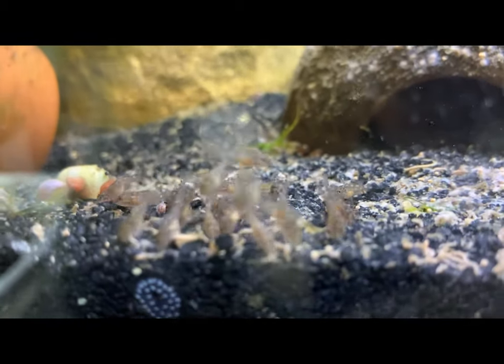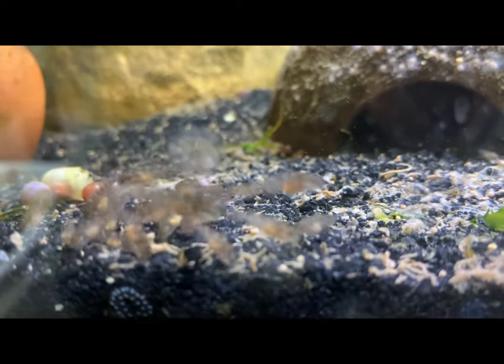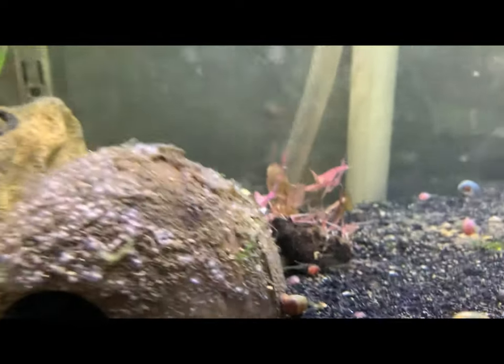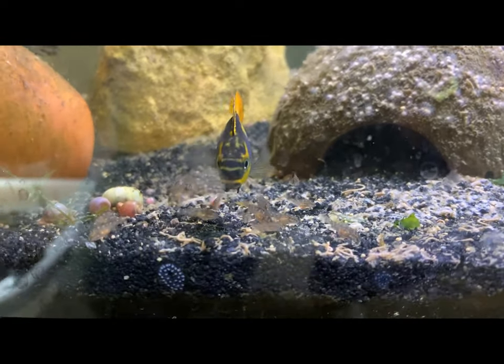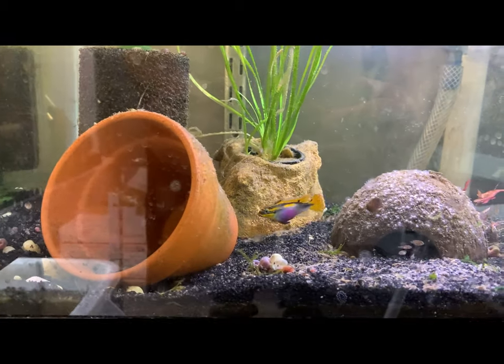Now, they were alone in the 10-gallon tank, but I think the larger size tank actually proved very beneficial in spawning them. So I will continue to keep them in the 20-gallon long. And once I have removed the fry, I will reintroduce the male and definitely keep an eye on them, as I do not want anything bad to happen.